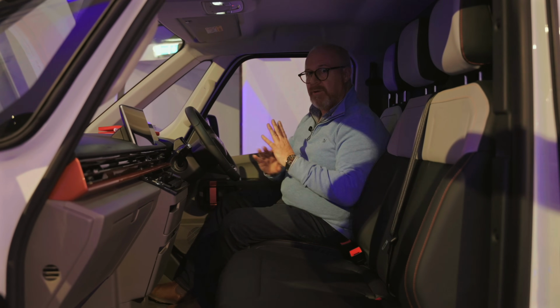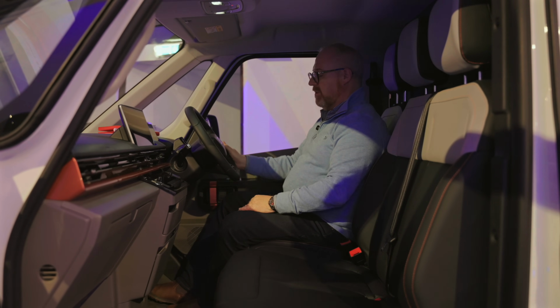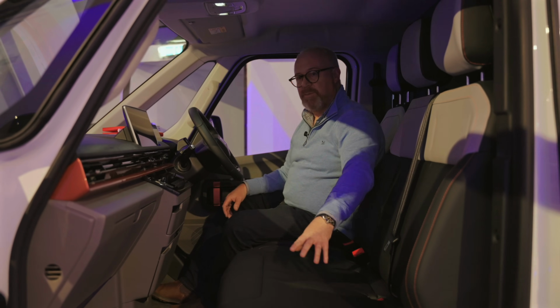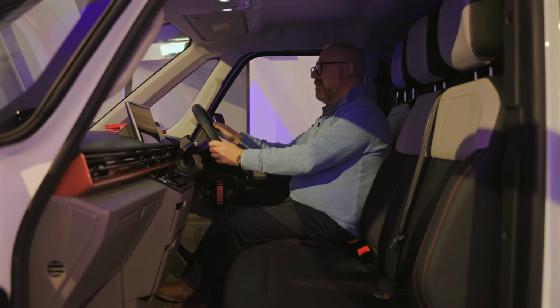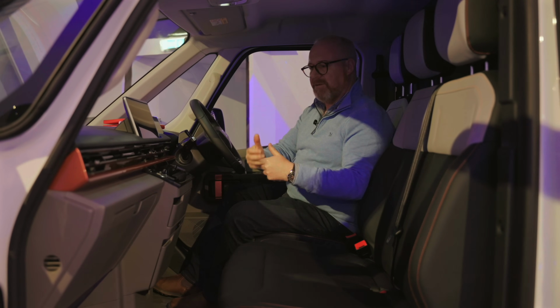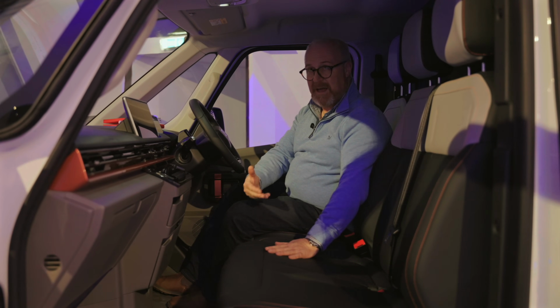But in terms of the overall layout, it's very clean, it's very simple, it's very easy to look at and very easy to understand. The seat materials. So you've got this sort of leatherette style material. Now I think this is brilliant. As standard, the driver's seat and the outer passenger seat are both heated and ventilated. That's standard. Heated steering wheel, standard as well. That's the sort of thing, the creature comforts that van drivers are starting to look for. As I say, you're spending your working day in the van, that's what you want.